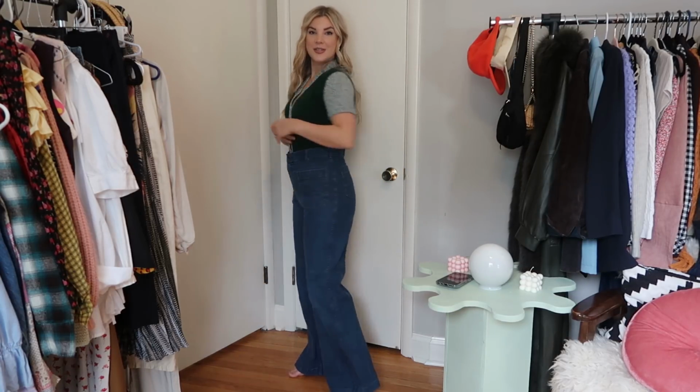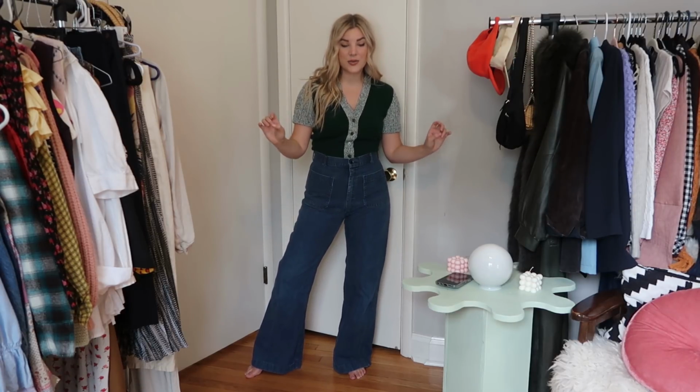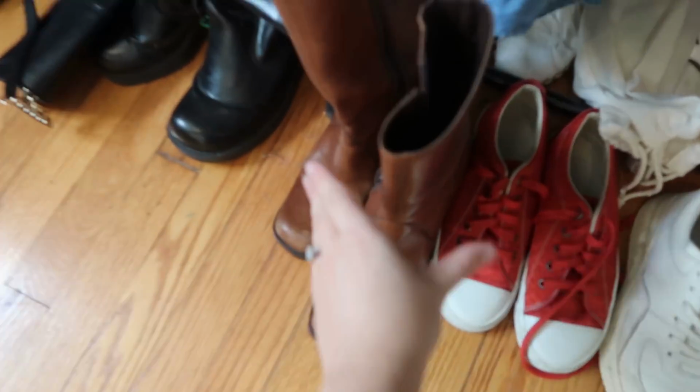And I thought they just went along perfectly with this top, but I feel like we need to really hit it home with the accessories and make this look super vintage. So I'm gonna go grab a couple accessories and shoes, and then we'll finish off the look.